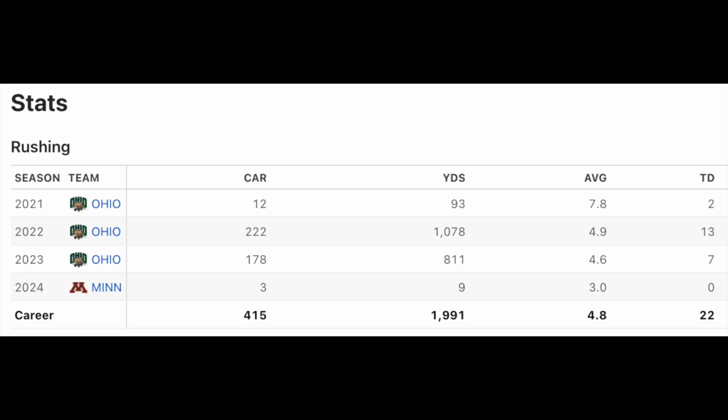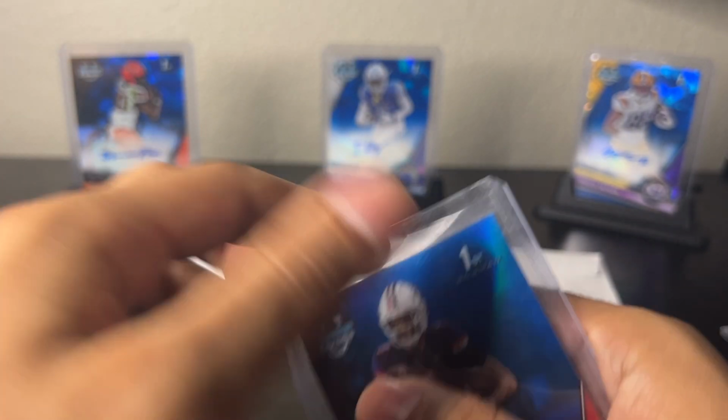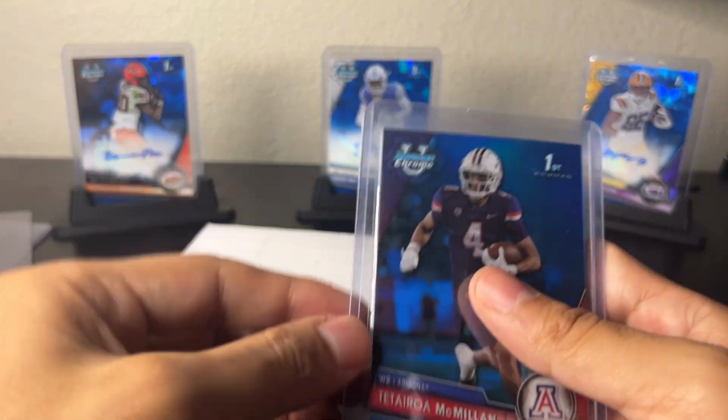Just a loaded running back room, though. Saban Gura rushed for 1,800 yards at Ohio as a sophomore and a junior, and he's got maybe 10 yards total, which is insane. And then they've got Marcus Major, who seems to be running back 2. And then they still have Jordan Nubbin, who went off in the bowl game last year. Loaded running back room, which is concerning, and his injury was a little concerning, but I think he's turning the corner.